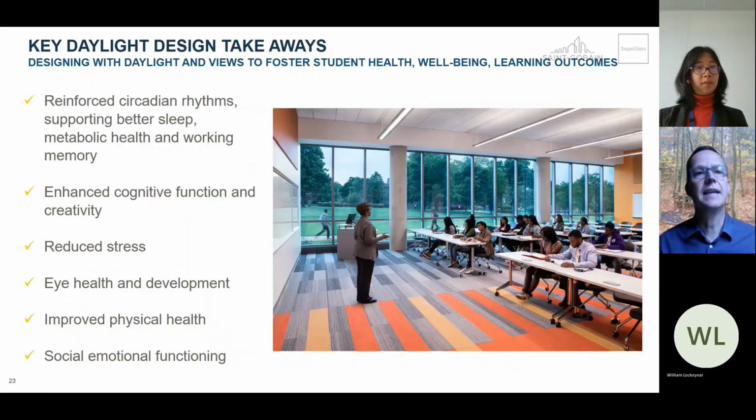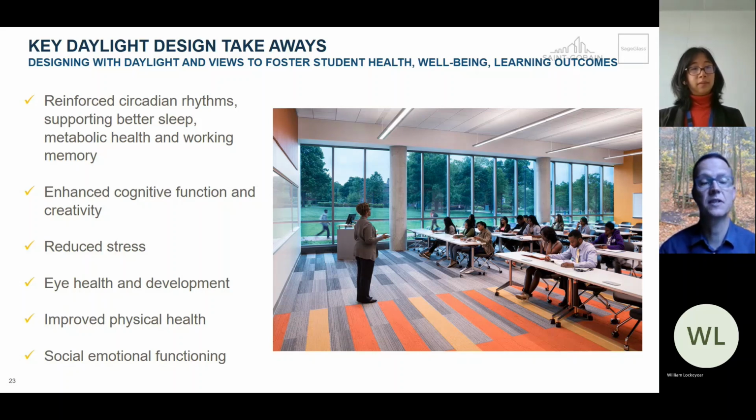So if we look at some of the key takeaways we'd like you to have from a design and daylight aspects, looking at the views and trying to foster the health, the comfort, the well-being, and leading to the best student outcomes, we can see that realigning and resetting the circadian rhythms, as Eloise said, supporting better sleep, metabolic health and working memory, and also what else Eloise went into more depth about, the enhanced cognitive function and creativity in certain subjects, reduced stress, the eye health and development, which has only really recently been understood and there's more research needed, and improved physical health, and then the social emotional functioning.